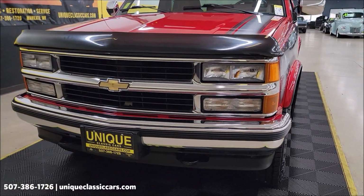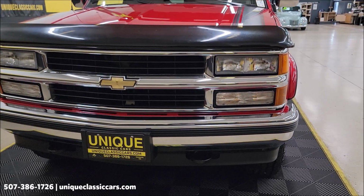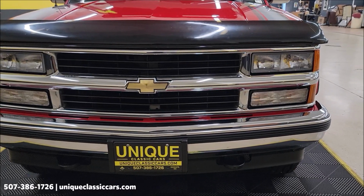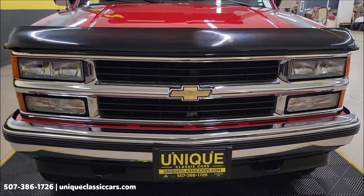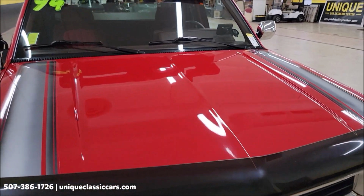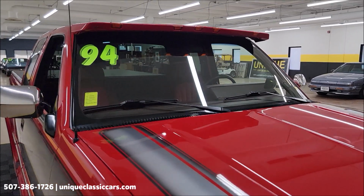Power steering, power brakes, AC. As you can see, the Grand Prix conversion package on it. Take a look at the grille. Bumper bright work up front, bug shield already installed, and yes, the paint looks like it's wet. Looks as good in person as it does in the pictures and the videos.